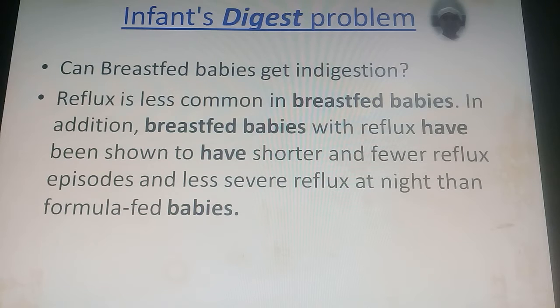Can breastfed babies get indigestion? Reflux is less common in breastfed babies. In addition, breastfed babies with reflux have been shown to have shorter and fewer reflux episodes and less severe reflux at night than formula-fed babies.